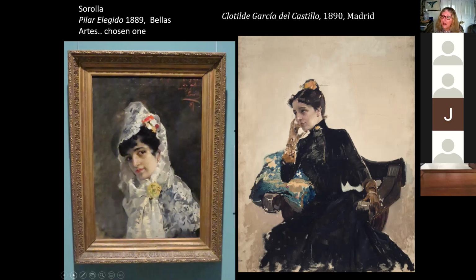Garcia is a photographer. So we're starting off here with rather beautiful Spanish-themed images of Clotilde. It took me a long while to work out the title of Pila Adagio, because it means literally the chosen one, and it's a rather fanciful image of Clotilde in Spanish costume, wearing her mantilla.